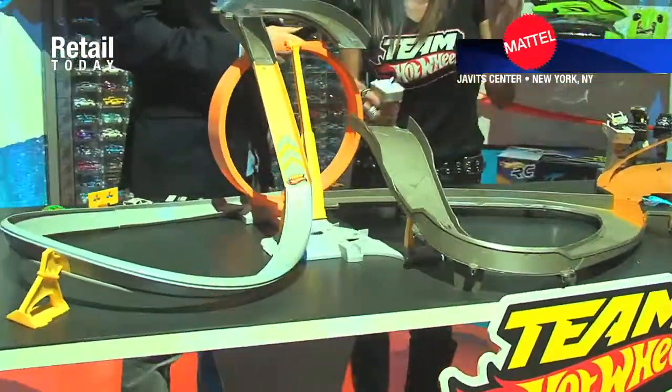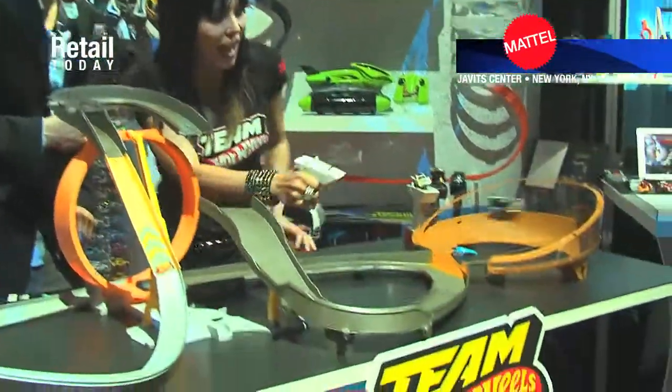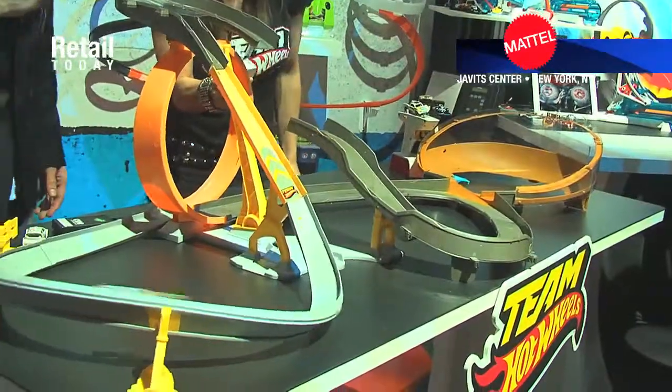All right, it's way fun when you have multiple cars going at the same time, but in this case, we're gonna see if this guy can take it through and survive without a crash. I hope he does, I hope he does. And, yeah. Oh my God, he made it, that's fantastic. Look at that, wow.